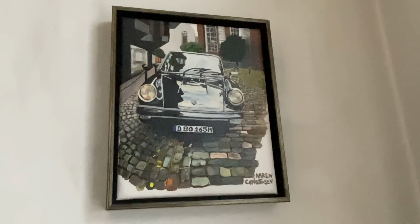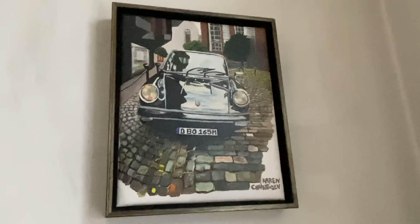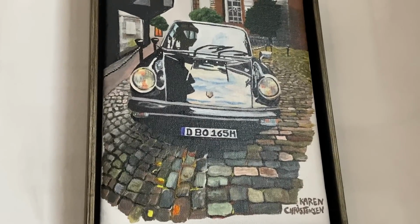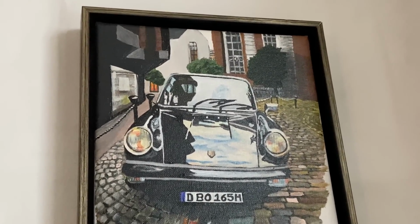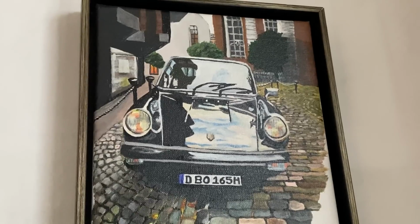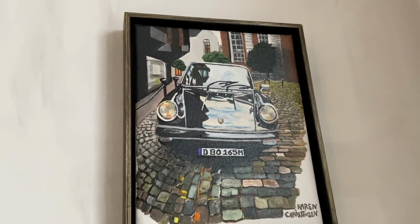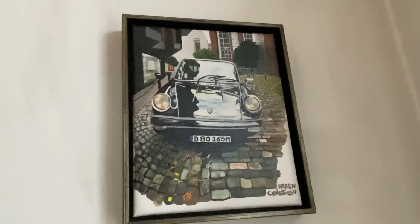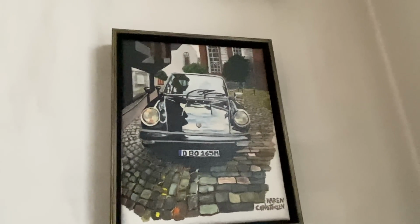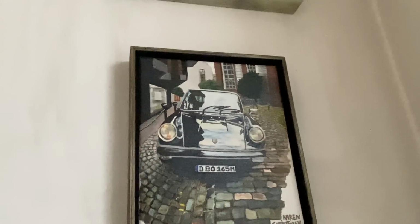So before I was putting all of my energy into the chateau, I enjoyed painting, and Bo, he enjoys cars. So I started, for gifts for him, to paint his cars. So this is his little Porsche, this old timer Porsche that he had here, and I gave that to him.